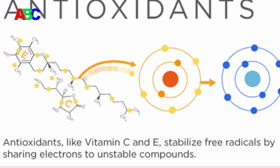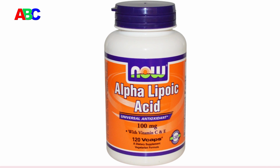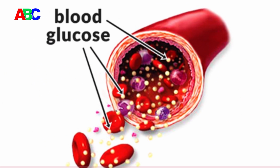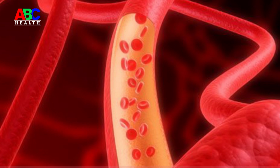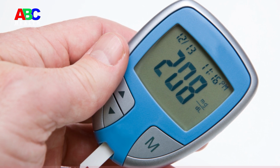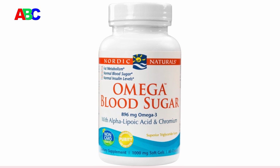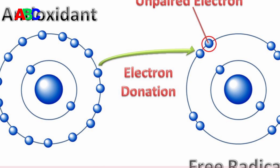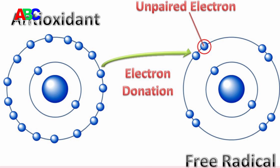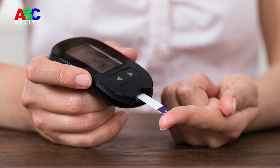Take antioxidants. Alpha-lipoic acid, that is ALA, is an antioxidant that keeps blood glucose levels stable. It also stimulates blood flow and can repair nerve damage caused by high blood sugar. Take 300 to 1000 mg of ALA every day. L-carnitine is another antioxidant that can repair nerve damage caused by high blood sugar.